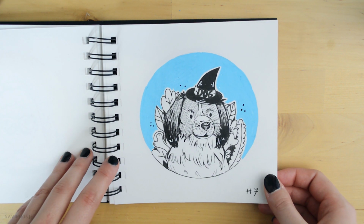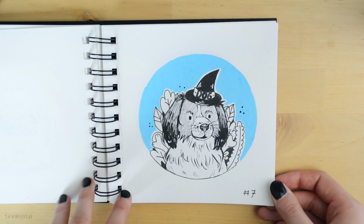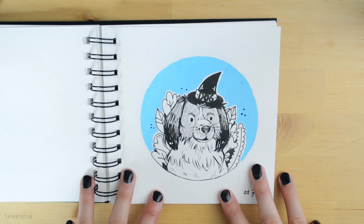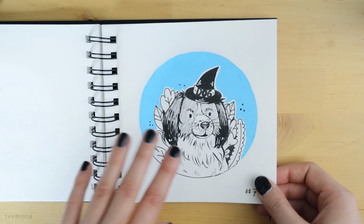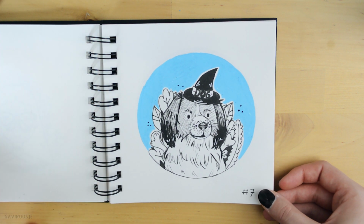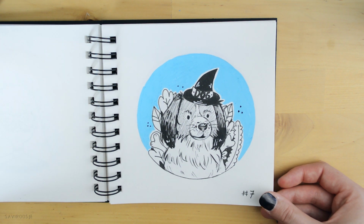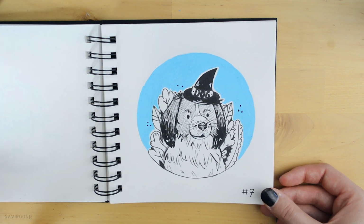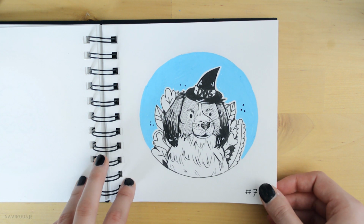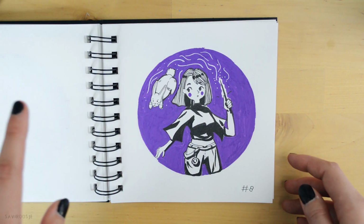Here we have day 7, and this is my dog actually. I wanted to draw my own dog because my dog is everything to me. If the prompt was a dog, I had to do my own dog. He's called Toby, by the way, and he is a mixed breed. He's a Quaker hondje, which is a Dutch breed, but I have no idea what the rest of him is. He's a bit bigger and a bit chubby, a bit overweight. But yeah, he's my boy. I love him so much.